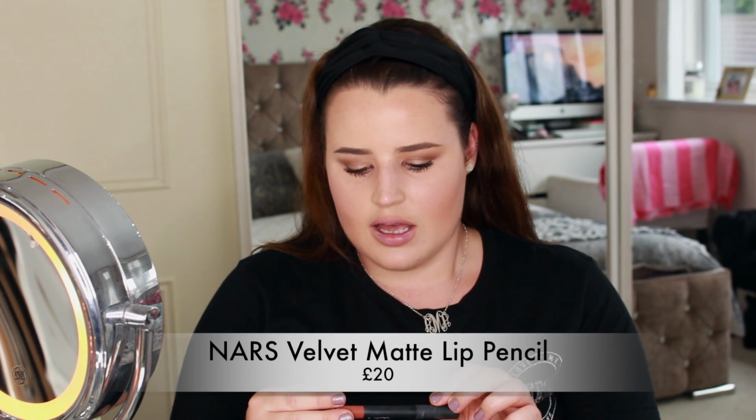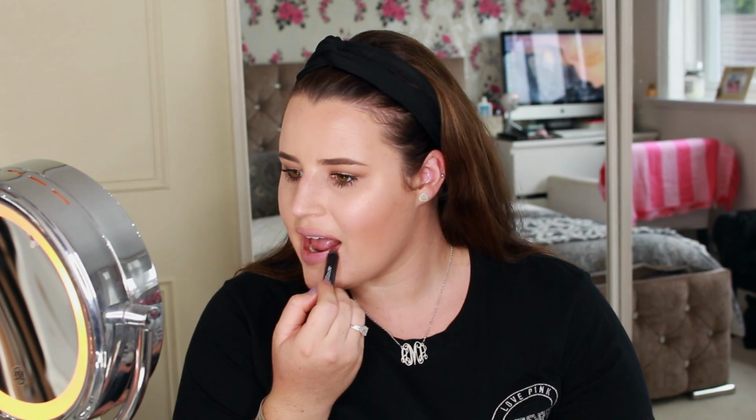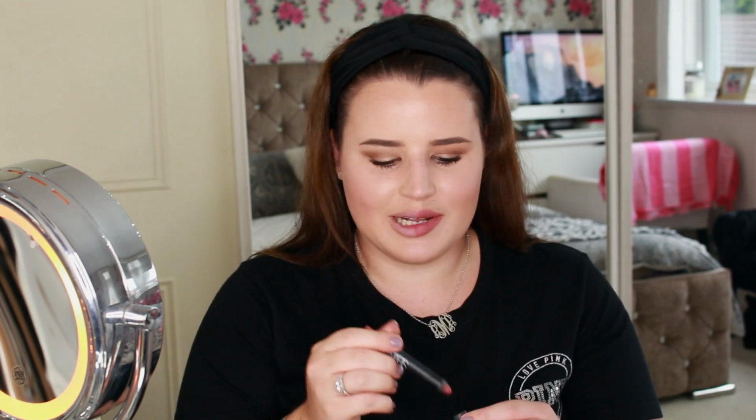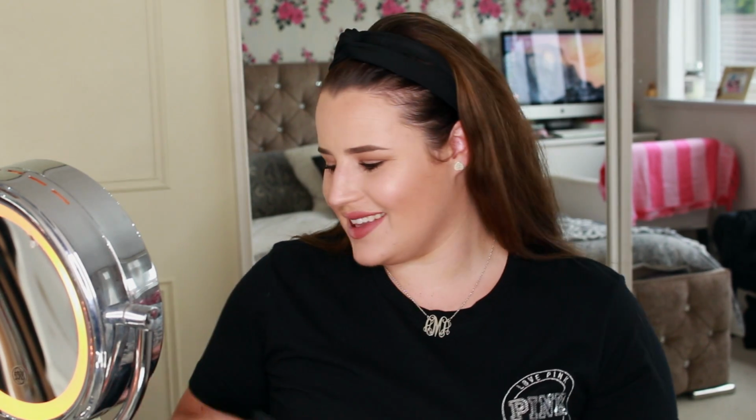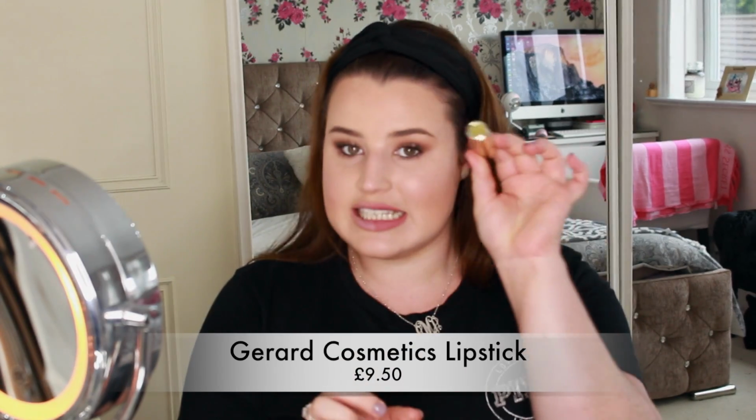Then for lip products, for the high-end side, I'm going to be using the NARS Velvet Matte Lip Pencil in Walkyrie, which is this sort of darker nude. When you rub your lips, it feels weird as well. Oh my god, there we go. Okay, let's hurry up. The next one I'm putting on for drugstore is my Gerard Cosmetics in 1995. This actually was a really good match to this one, if you guys can see.